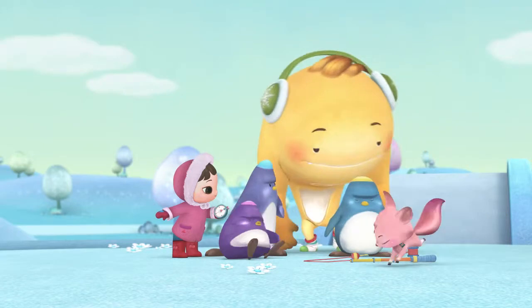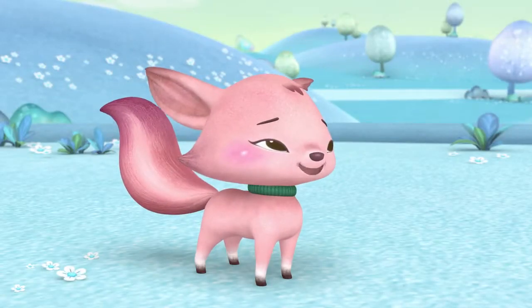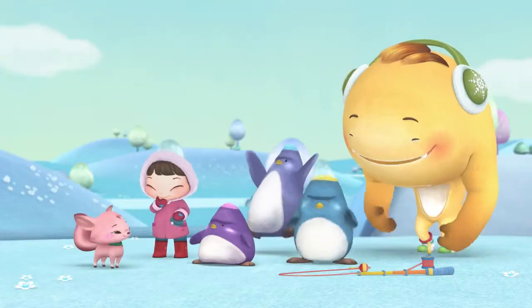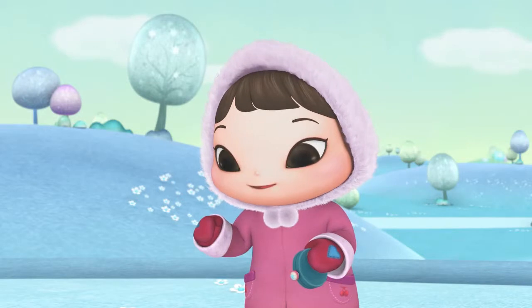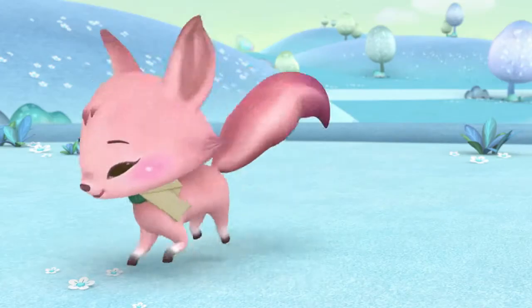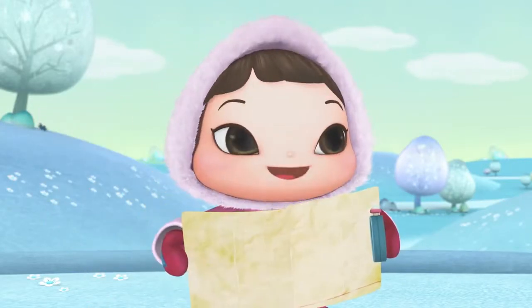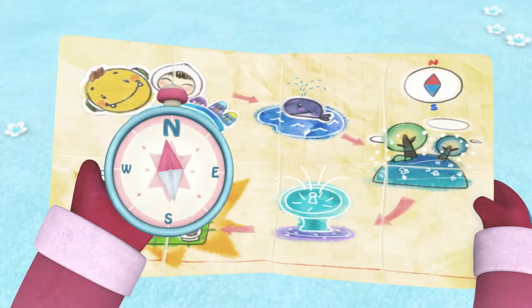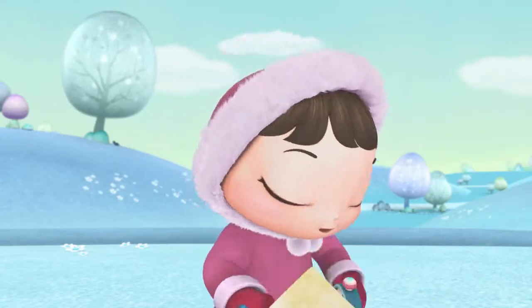Hey, everybody! Guess what? Sally is having a picnic! Everyone's invited! All right, picnic! I agree! Wow! Where is the picnic, Fifi? Sally tied this note to my collar! It's a map! We can use my compass to find the picnic! It will show us which direction to go.